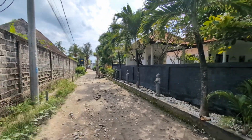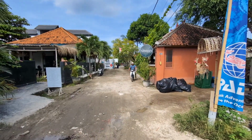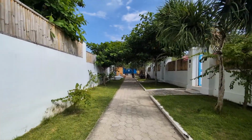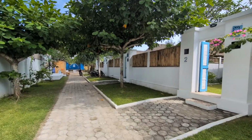We have Dive Concepts here. We have Finn Island, which is a great place for food. So that gives you a bit of context of where we are. It's not a room review, it's just an overall view of you staying here. What it looks like.